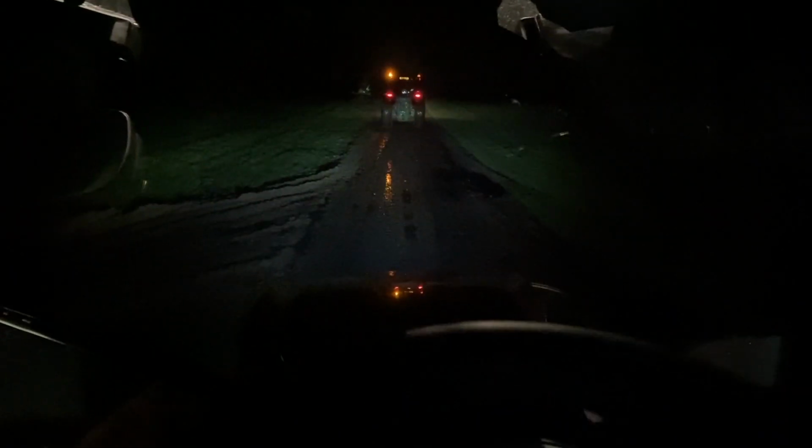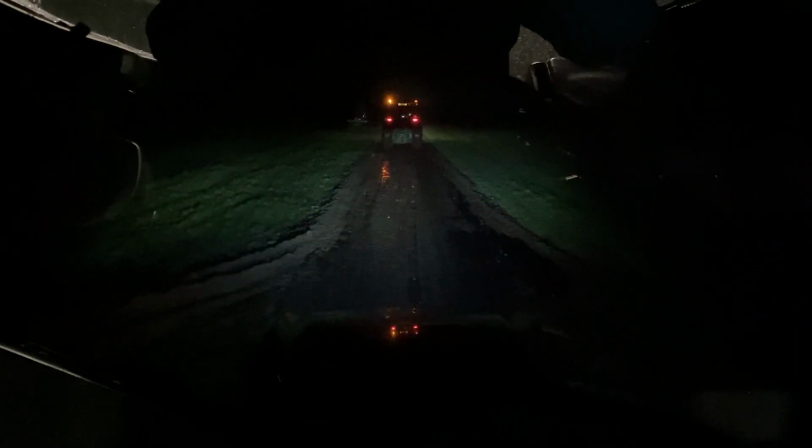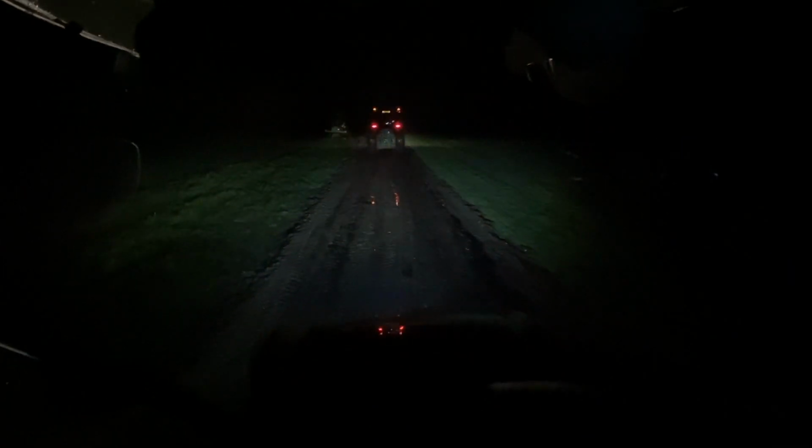So we're making our way back now, and Jimmy's following me with his lights on full, like a proper moon unit. So there we go. There we are, back where we started this morning.